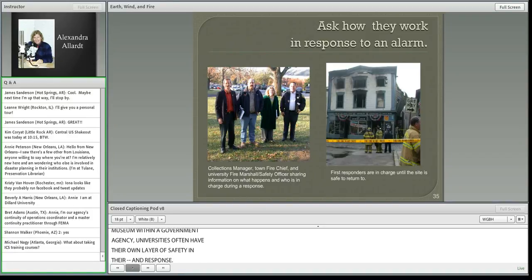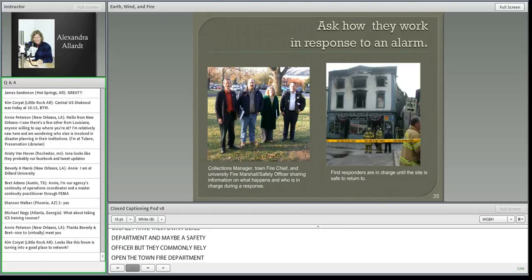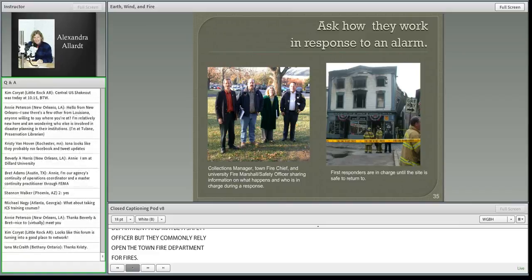So the people at the university who would normally hand it over to you, that you would normally maybe talk to, and who would say, okay, you can go back in the building, have to wait for the release from the fire department. So knowing from whom you take instruction and how you communicate information is important in these more complex scenarios.